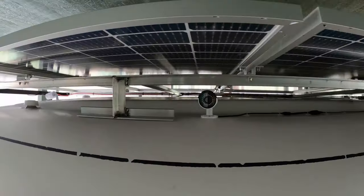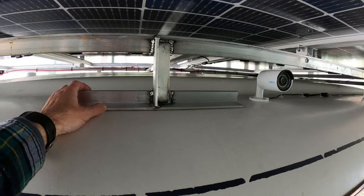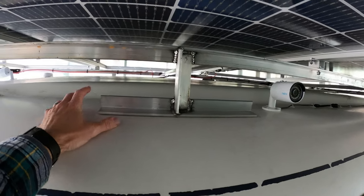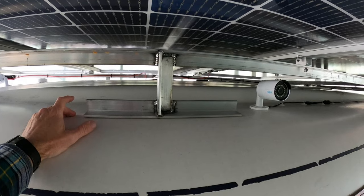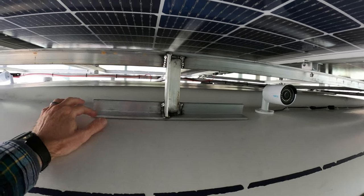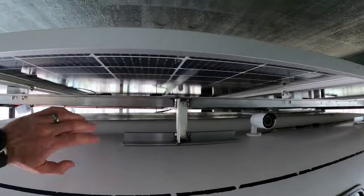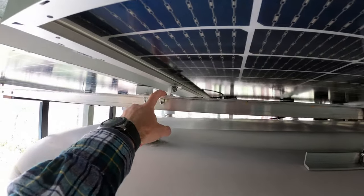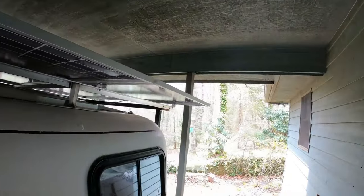Let's go around this way. There are these feet that the welder made. They're not bolted to the roof, because this being fiberglass, we didn't want to drill very many holes in it. Also, it'll be stronger if you have a nice wide long foot. And they, of course, allow a place to mount the solar array. These solar panels, let's talk about them for a minute. They're very unique.